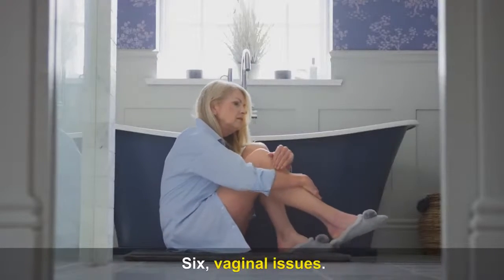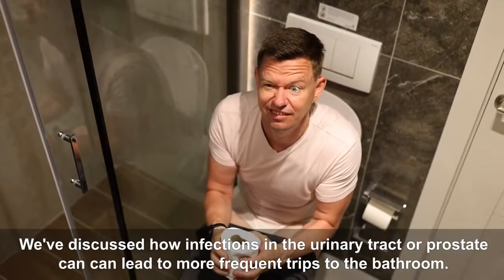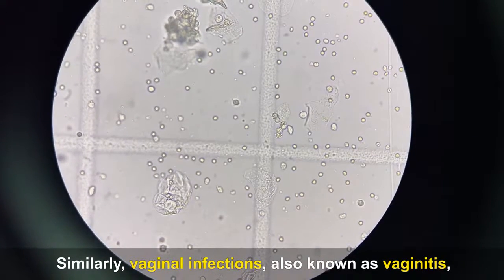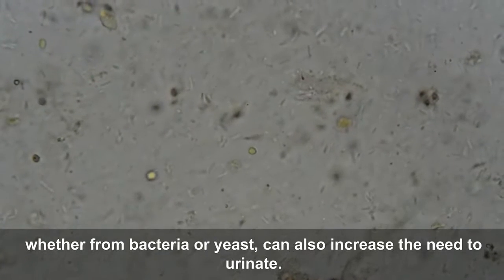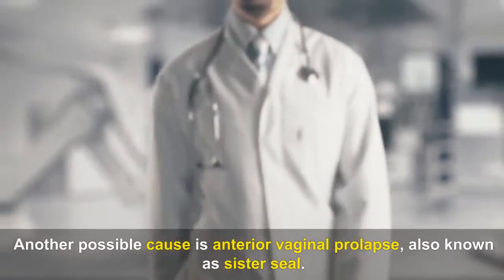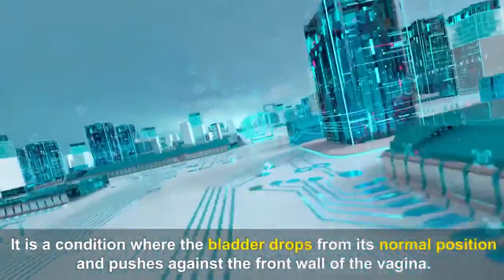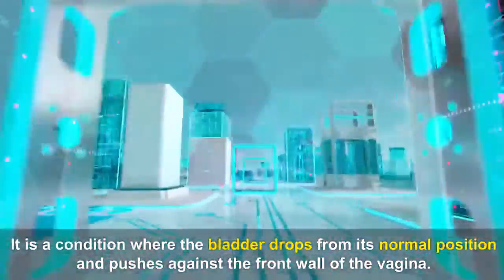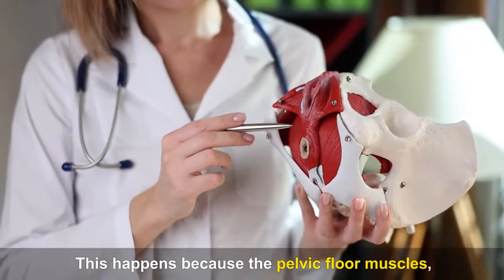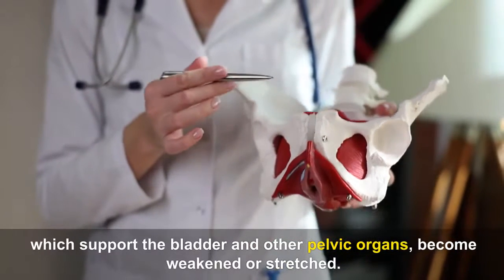6. Vaginal issues. We've discussed how infections in the urinary tract or prostate can lead to more frequent trips to the bathroom. Similarly, vaginal infections, also known as vaginitis, whether from bacteria or yeast, can also increase the need to urinate. Another possible cause is anterior vaginal prolapse, also known as cystocele. It is a condition where the bladder drops from its normal position and pushes against the front wall of the vagina. This happens because the pelvic floor muscles, which support the bladder and other pelvic organs, become weakened or stretched.